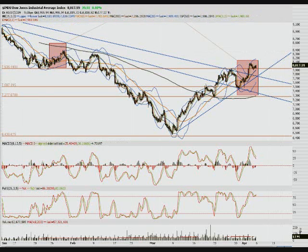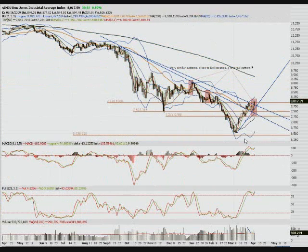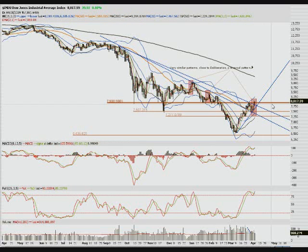Some key numbers on here. Let's pop this back out to a 1 year. Some key numbers here on the Dow. We got to make a new high. If we're going to make a higher high, it's going to be in the 8250 area, somewhere in there. We broke Dow 8000, which I thought was key. This could end up being really strong support here, so keep an eye on that.